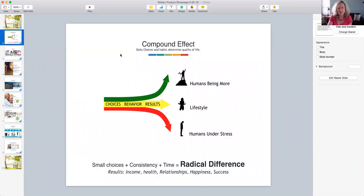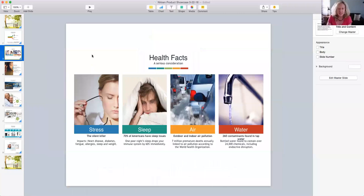The compound effect, to get started with this, is really that our choices and our behavior equal our results. The choices that we make, the behavior we have, over time make a big result. Small choices with consistency, down there at the bottom, over time can make a radical difference. Some of the areas we're going to be covering are stress, and we'll spend quite a bit of time on the importance of sleep, air, and passive self-care products in all of these areas of water, air, sleep, and a little bit of rest and relaxation for stress.